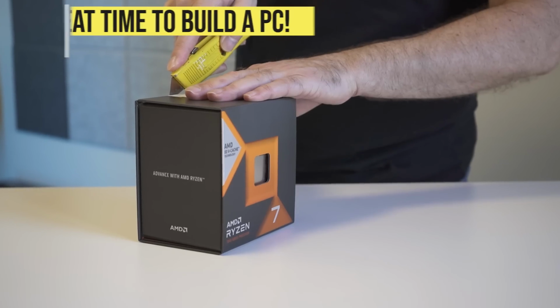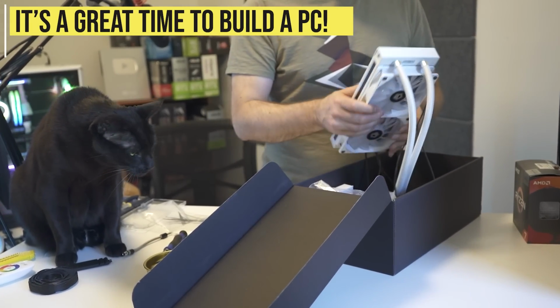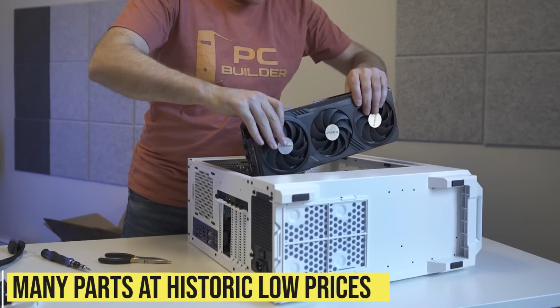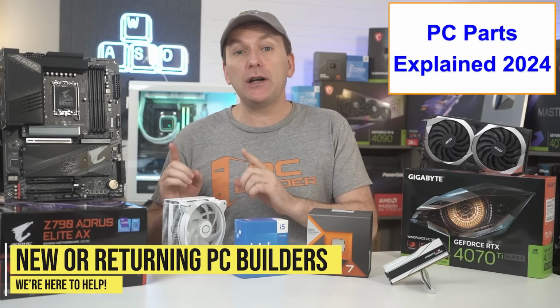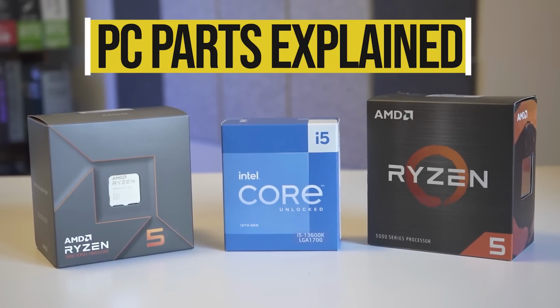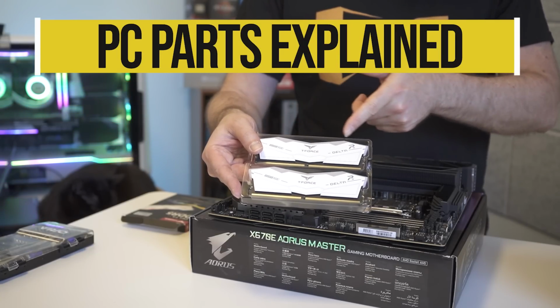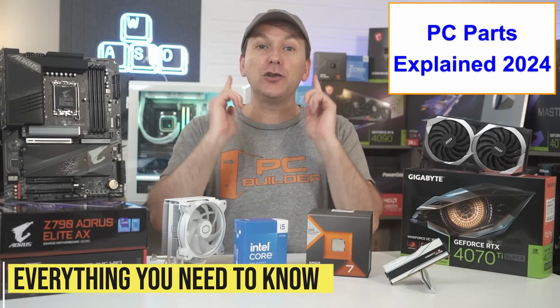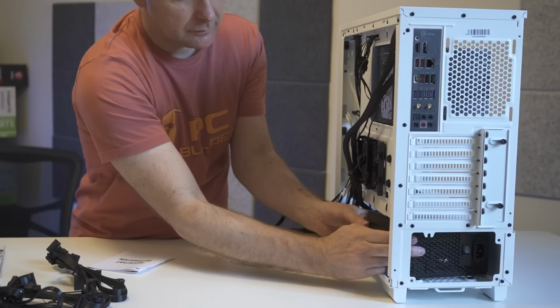I'm Jason. 2024 continues to be an amazing time to build a gaming PC as PC parts continue their historic low prices. But if you're a new or even a returning PC builder, it can be so easy to make critical mistakes. So today, we're going to cover all the critical PC parts for the best PC build in 2024 and how they all connect together to start your journey on how to build a gaming PC in 2024.